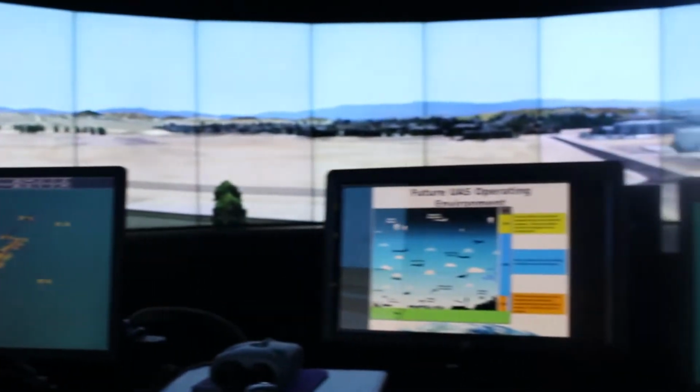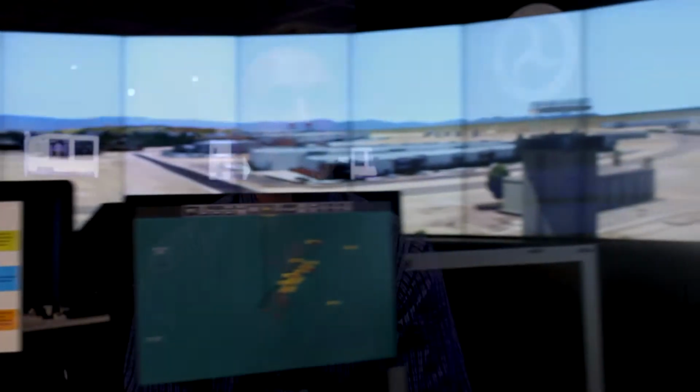So the software development field continues to change, grows in different ways. So you're always learning, which is good. We're really preparing the community for the next generation of air traffic. We're making the skies safer in here, but the skies that we're going to be seeing 10 years from now.